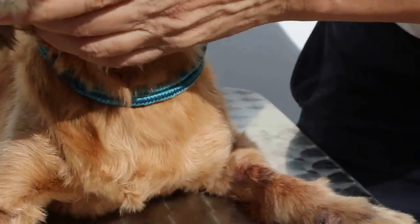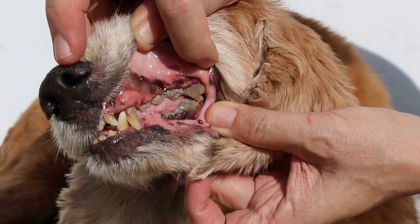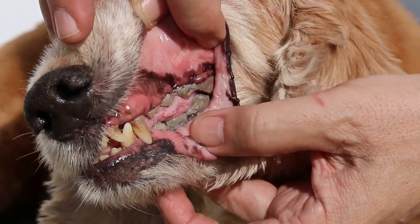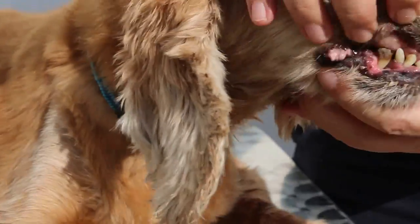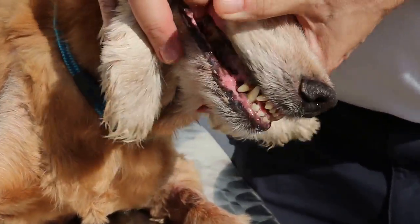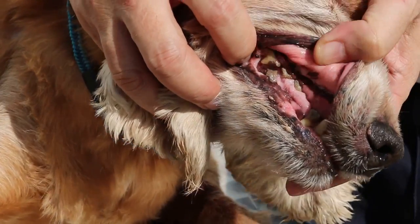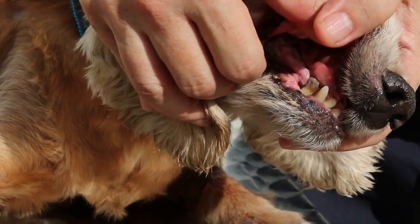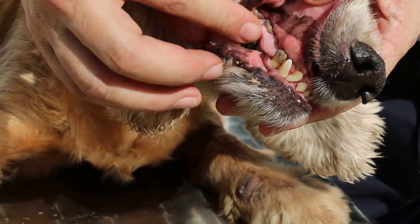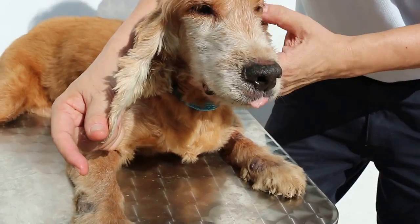Now, another one, this 12 years old, you can see the teeth all rotten. This is painful. It's painful to the dog. Rotten teeth. And this side, you can see very bad teeth. Tartar, periodontal disease. Grade 4, exposed roots. Now the dog has been given a drip yesterday because of a fit.